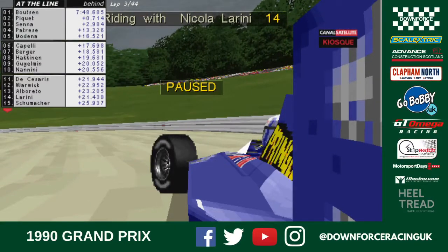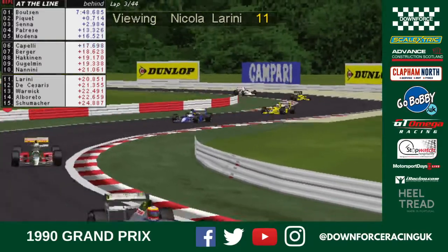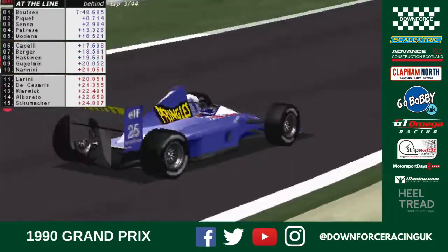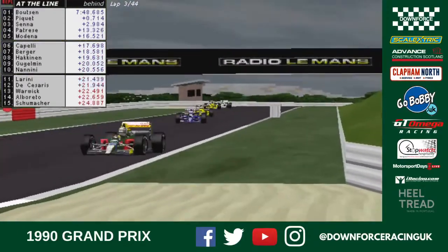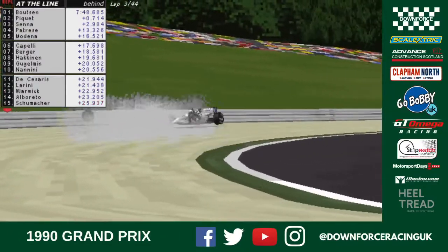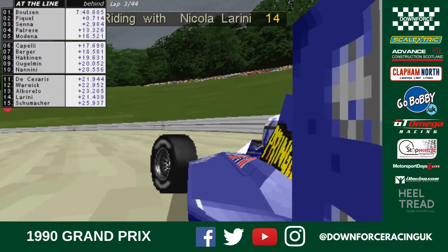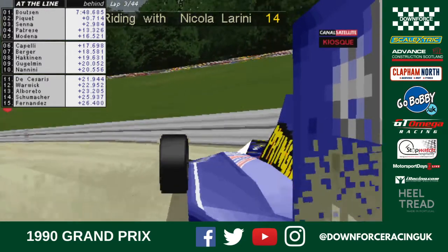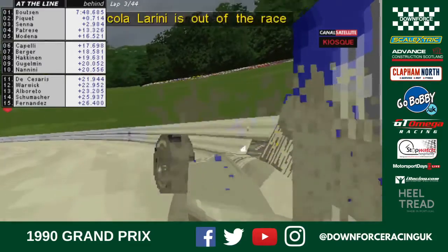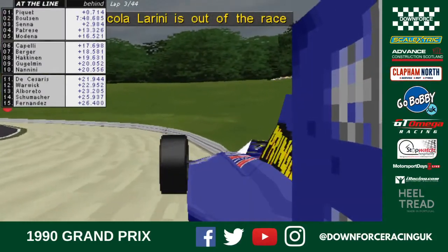And that's Larini. Larini's gone off the circuit. What's happened to Larini? He's come through the S's, and I think it's in the next corner that Larini in the Ligier is just going to drop it. Here he goes. Oh, too much throttle, and the wheel comes off. Larini goes off in very much the same way that we saw from the AGS at the original start of the race. So Nicola Larini, I'm afraid, has spun the Ligier out on lap four.